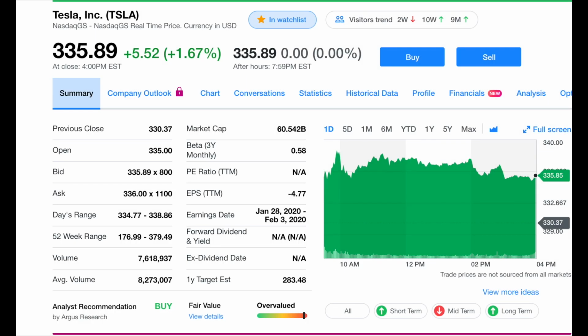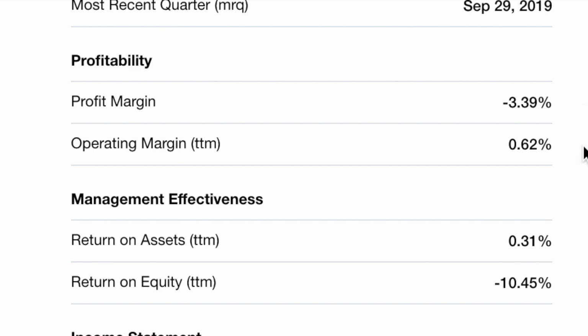Guys, real quick, let's go over some of the fundamentals. Again, I know this is not the sexiest part about investing, analyzing numbers and analyzing statistics, but the better you get at this, the stronger your portfolios are gonna look. So let's go over here to Tesla and look at a couple of their fundamentals. Right here in profit margin and operating margin, they're not profitable yet, but they're getting very, very close. Their operating margin is slightly profitable, while the return on assets is moving into the profit area, and the return on equity is only down about 10%. Now, if you compare these numbers to a year or two ago, these numbers are a lot better.